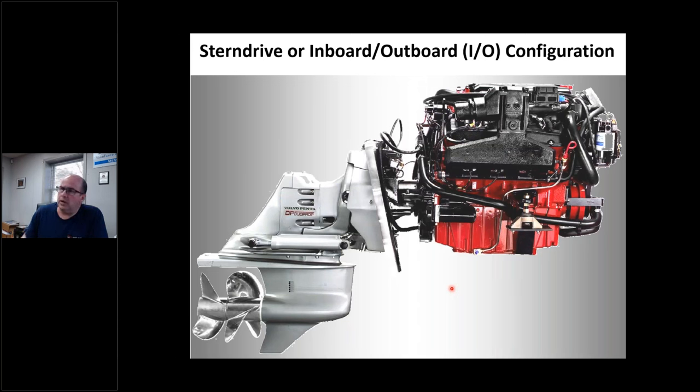We'll jump into inboard outboards, okay? This was, and I kind of say that past tense, a very popular configuration for many years. You know, the stern drive market has pretty much evaporated. There are still a few stern drive boats being made here in 2024. We're pretty much all outboard, but for quite a few years, this was a very, very popular configuration, right?